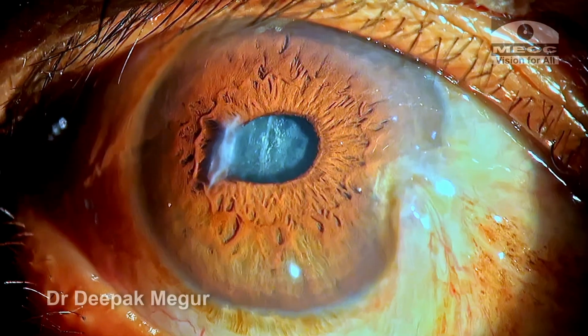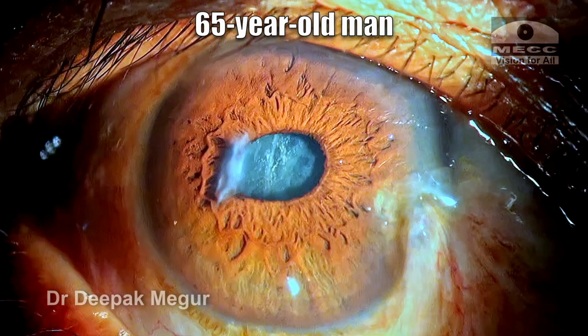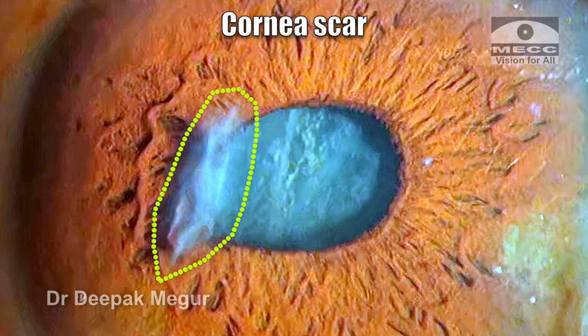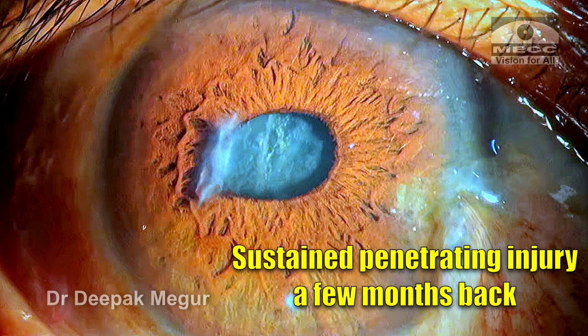Hi, this is Dr. Deepak Megur. He is a 65-year-old gentleman who has this mature white cataract. And apart from this, we can see a small corneal scar here. It's actually an adherent glaucoma. The iris is attached to it underneath it. History reveals that he has sustained a penetrating injury a few months back.